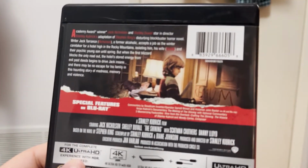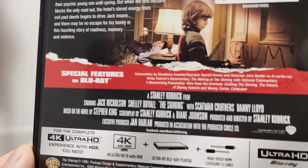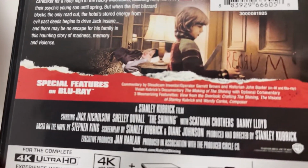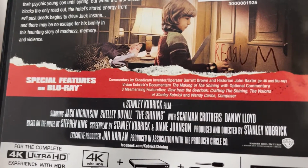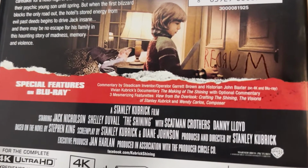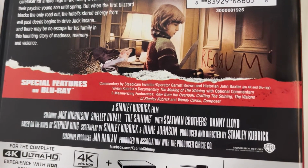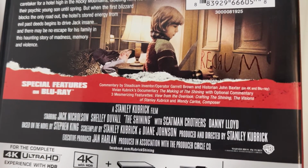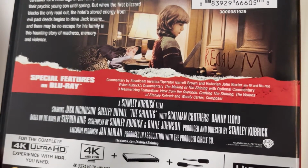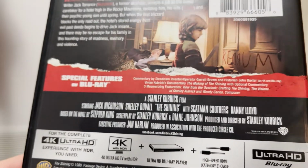That's pretty dope. Here are the special features. Special features on Blu-ray: commentary, Steadicam inventor and operator Garrett Brown, historian John Baxter on 4K and Blu-ray. Vivian Kubrick's documentary, The Making of The Shining, with optional commentary. Three mesmerizing featurettes: views from the Overlook Hotel, crafting The Shining, the visions of Stanley Kubrick, and Wendy Carlos, composer. Okay. It's filmed by Stanley Kubrick.